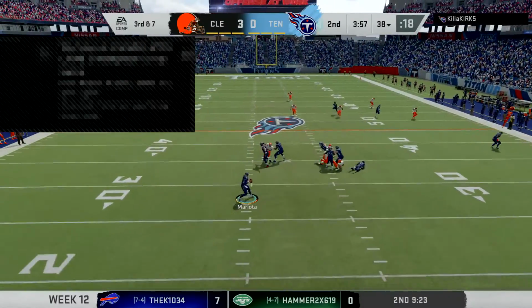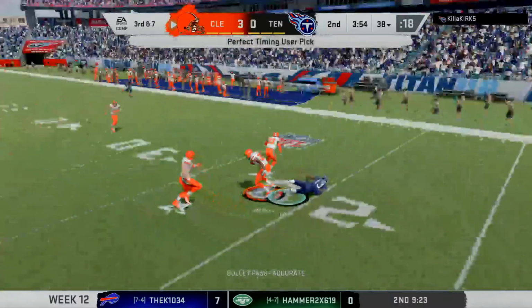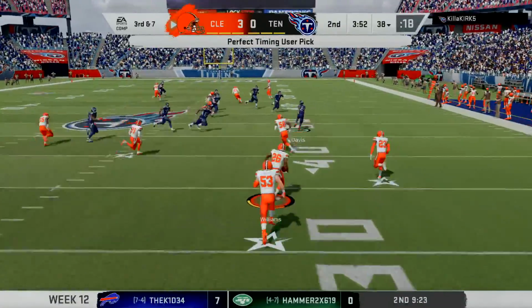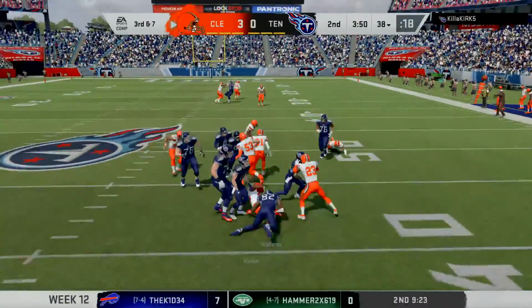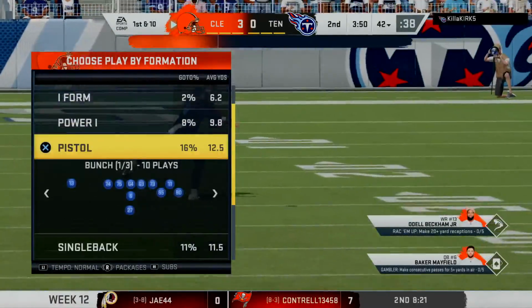Working out of the gun, Mariota. Well, going deep here for Taylor. Into heavy traffic, and it's intercepted. Greedy Williams picks it off. Well, he will take this all the way up past the 40-yard line.